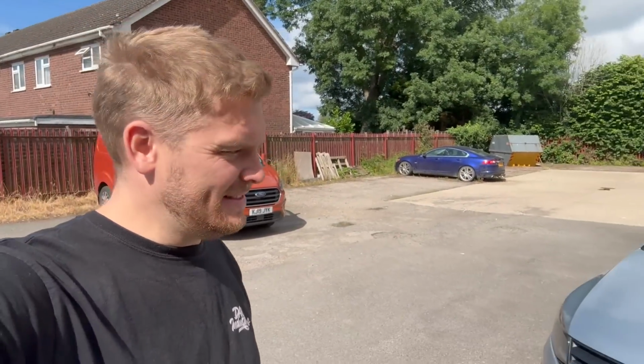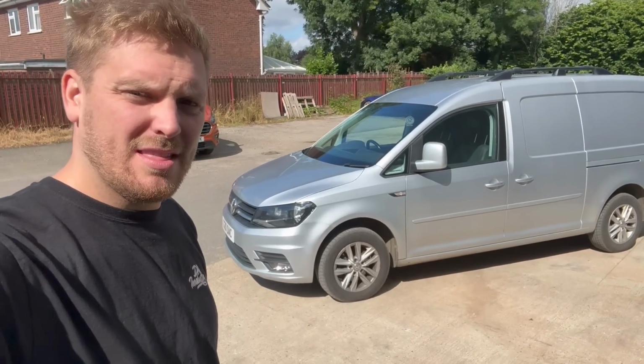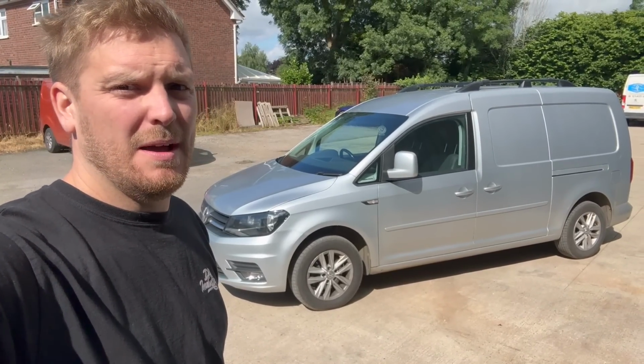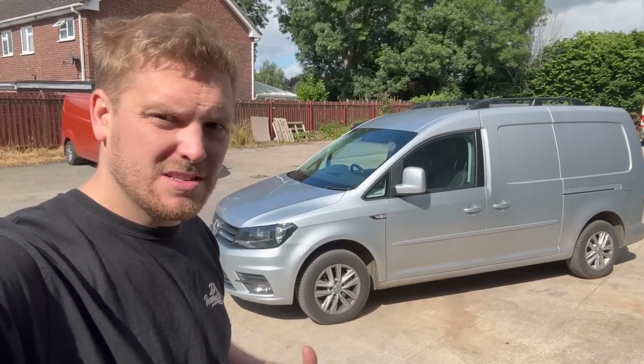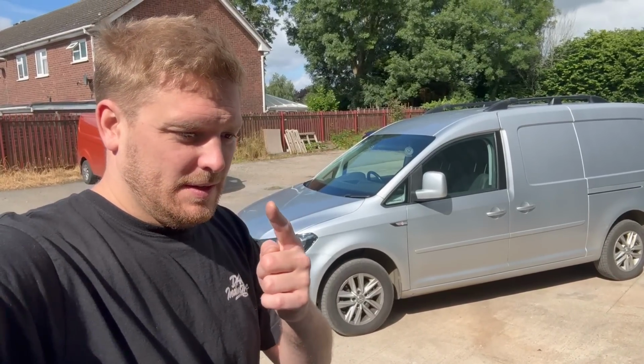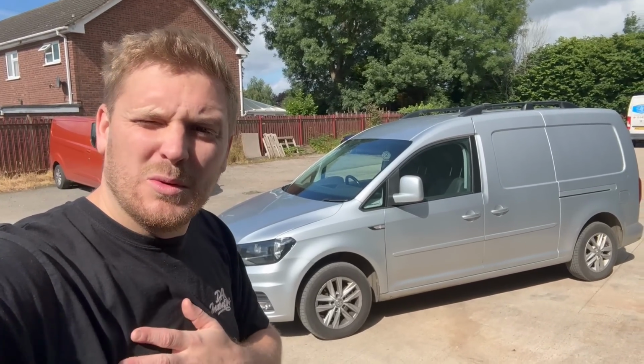I paid the princely sum of £6,000 for this van, which I think is pretty good, pretty cheap for what it is. And we've got some good plans for it. So let me show you around the inside of it because there's a few things that have been done to it that, why would you do it?